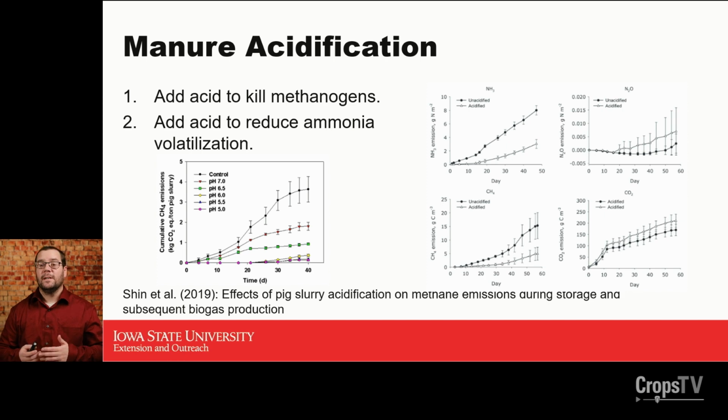There is some work being done on manure acidification. People have found it to be relatively effective. We want to get the pH down to about 4 to 4.5. And similar to what we're doing when we're making silage as a feedstuff, we're trying to get the same thing to happen here. We're dropping the pH low enough that bacteria aren't happy, don't function, and as a result of them not functioning, they won't make methane.